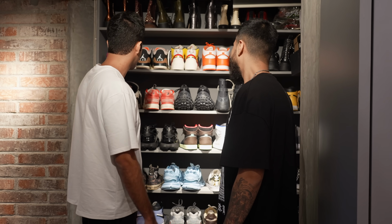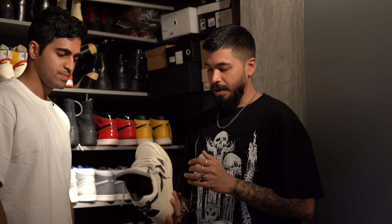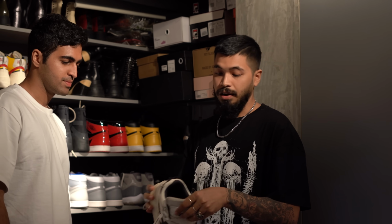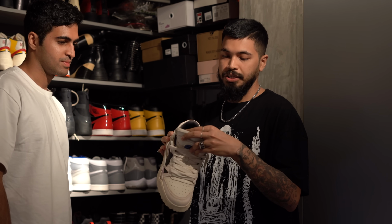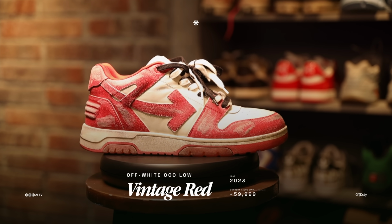Gorgeous shoes. And you were saying this is one of the most comfy shoes you've got. Yeah, I wear them everywhere. It's perfect, all white. I think this is the Out of the Office collection. And you have another pair of Off-White shoes here. Yeah. I just love how distressed these are.